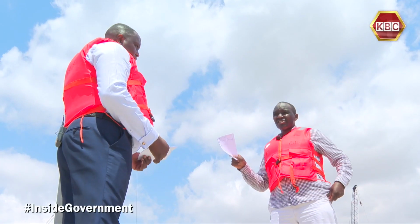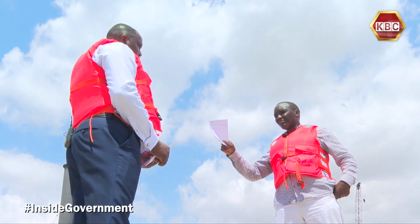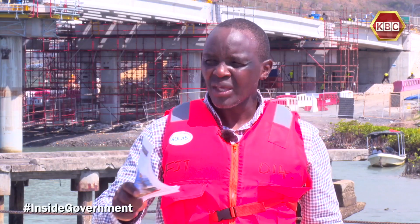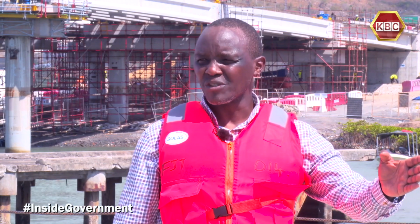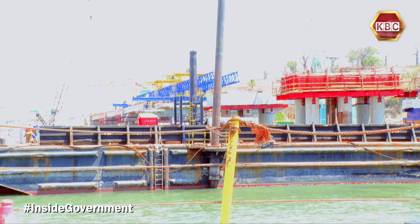So how important then is this link? It means that along the coastal belt, we are able to evacuate goods out of the coast and also bring them in, because until now, the ferry was our only option. But the ferry can just carry so much.